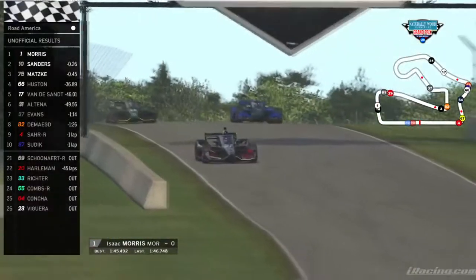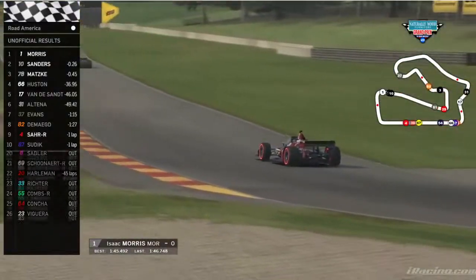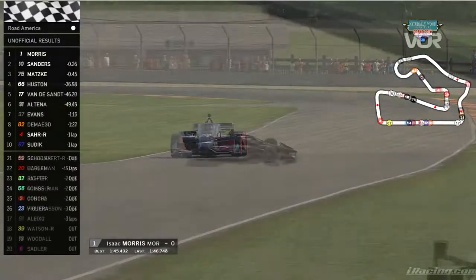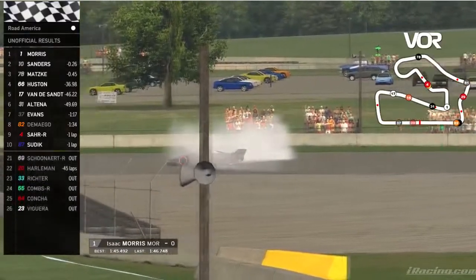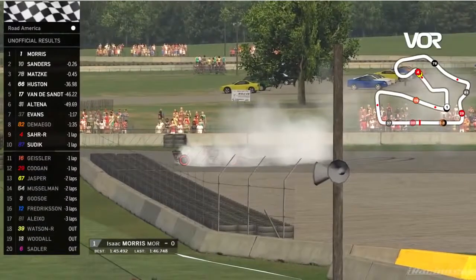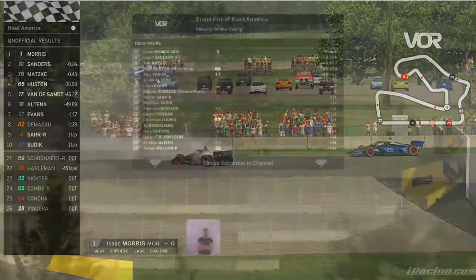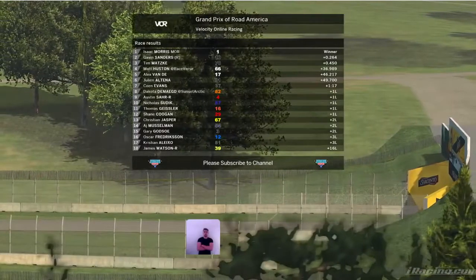The champ back in victory lane. Who said road racing's boring on iRacing? Just because there's no cautions. Come on. What a finish. He's going to light it up right here. There he goes. Isaac wins it by 0.2 of a second. Seemed a lot closer than that. Over Gavin Sanders, Tim Matzke was third.